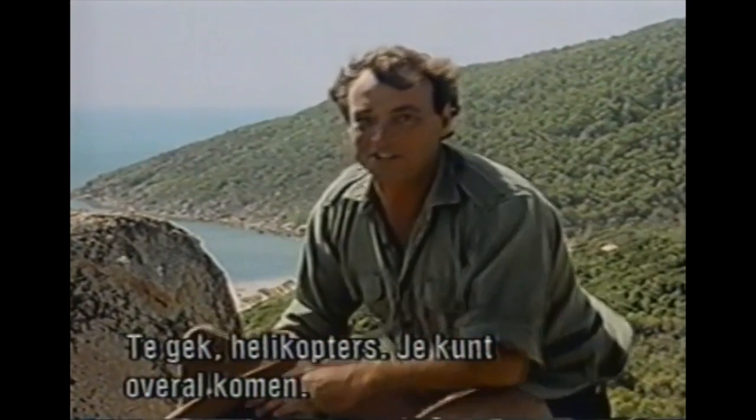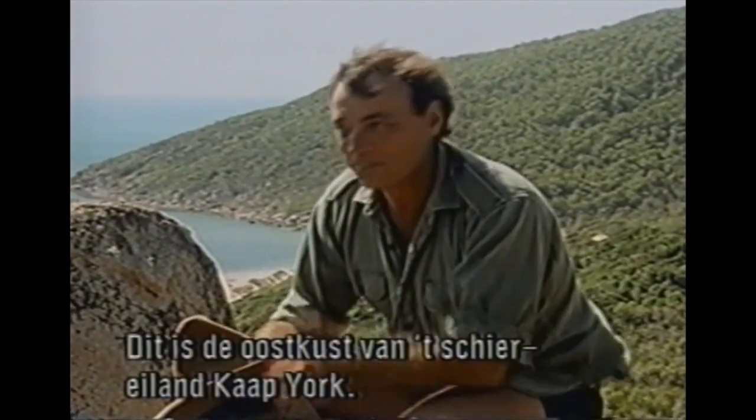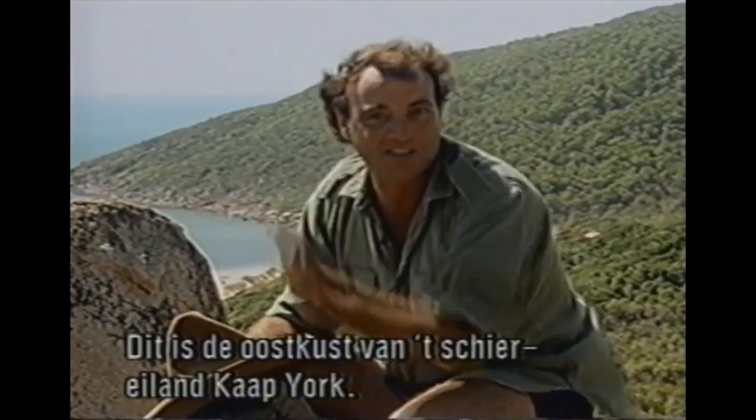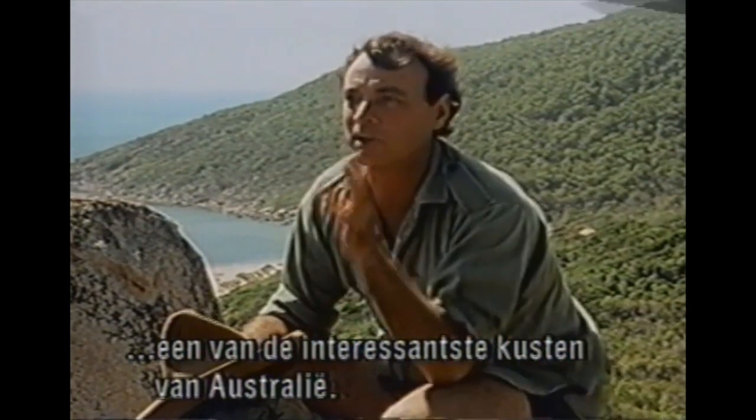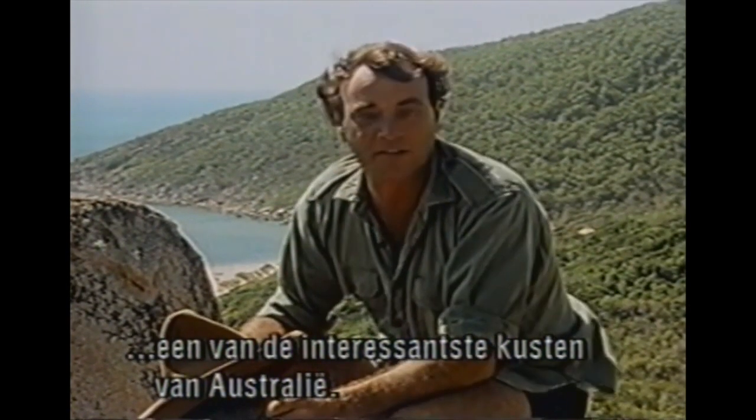Helicopters are really tremendous things that can get you into all sorts of places. Right here, I'm on the east coast of Cape York Peninsula. And what I intend to do is take a bit of a wander up this coastline because, in my opinion, it's one of the most interesting coastlines you can find in Australia.